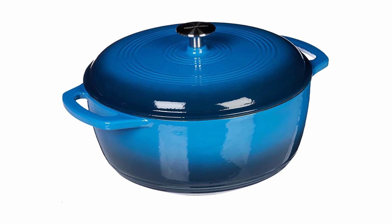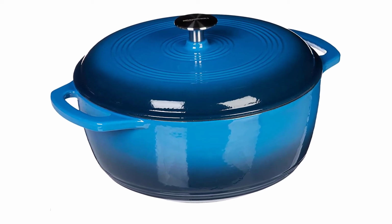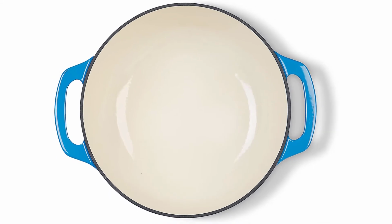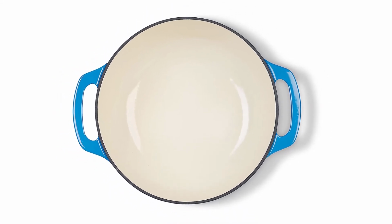Positive side of this product. Nicer colors for better aesthetic value. High heat tolerance of up to 400 degrees Fahrenheit. Even heat distribution makes for a better cooking experience. Negative side of this product. No non-stick option on top of enamel coating.